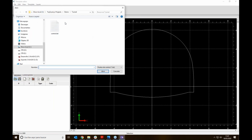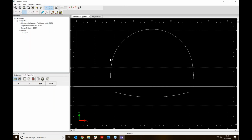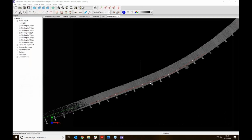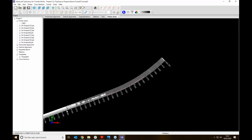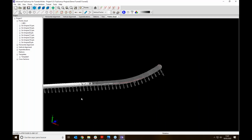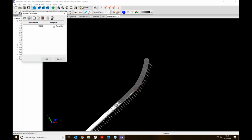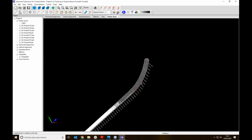And also we can add control points that are useful for further operations. It is defined. You can see here the theoretical template, and now we are going to assign this template to the final station. TCP scanning allows you to have different tunnel templates, and it can interpolate the template using control points.